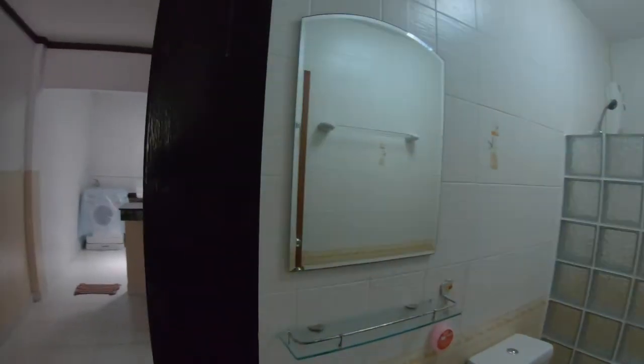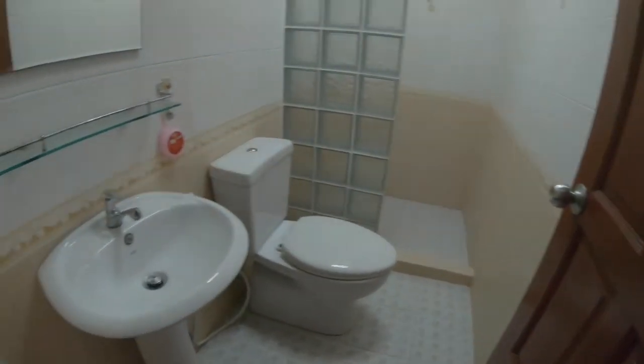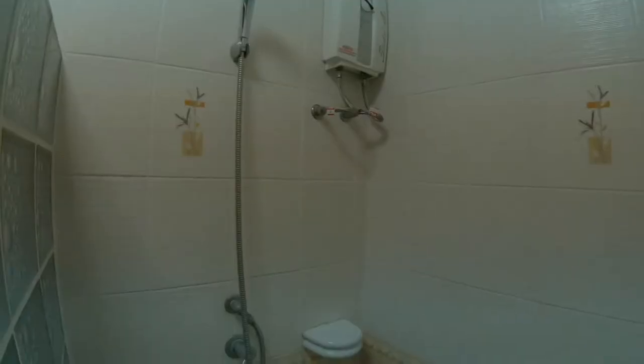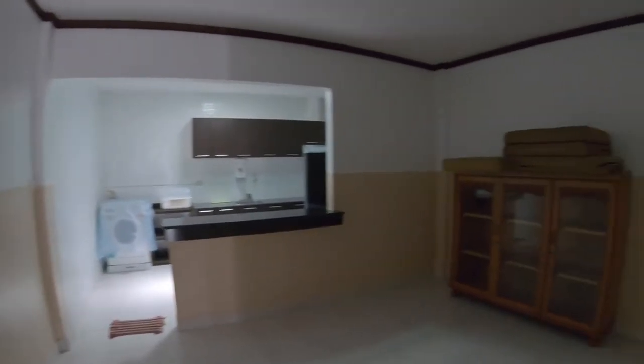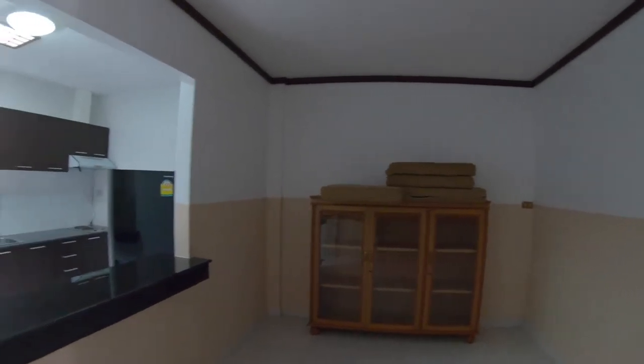So a really big storage area in there under the stairs. The downstairs bathroom. Really quite nice. Quite pleasant. Hot water. I've got my own shower head to put in anyway. And then you've got the dining room, which is huge. But I'll probably make this my office or my studio where I do all my video editing and stuff like that.